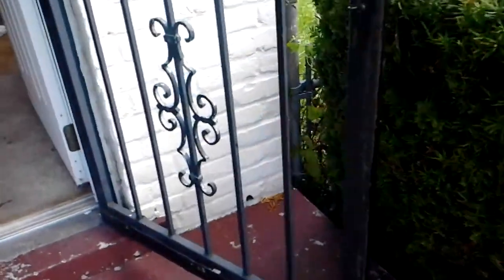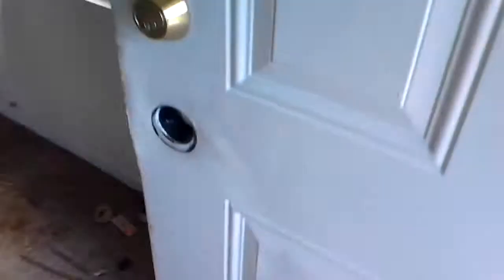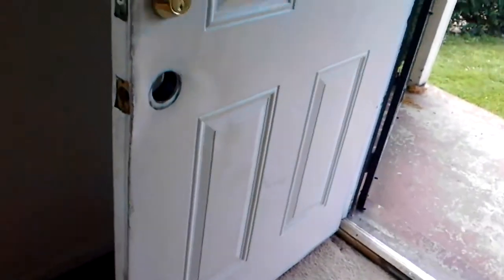We need a bottom piece for the security door, which is over there laying down. Going into the house, you might need to know a new front door. It's a little bit broke there. All new paint throughout the house. Gonna need new carpet. Carpet is totally ruined.